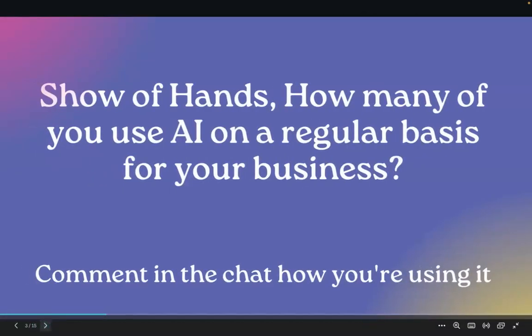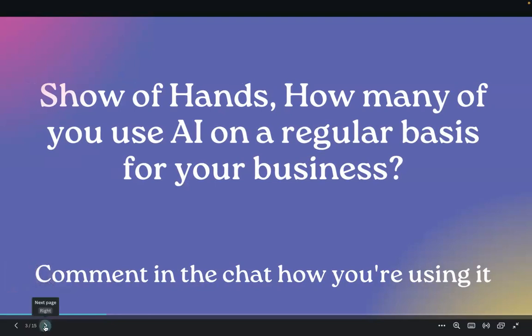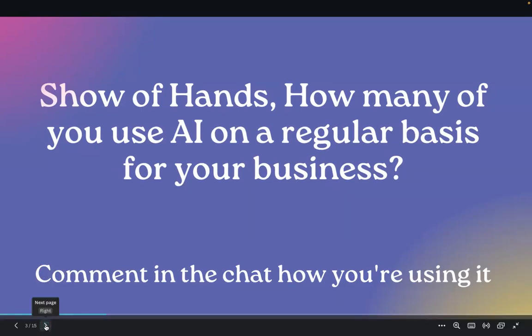So first, think about how you use AI on a regular basis, and if you use it for your business, how you do that. A lot of you may have a CRM, which in theory is kind of like an AI. It has a lot of automations and streamlining to make your business run more efficiently. And a lot of them, I believe, have been adding AI to a lot of the services that they're offering you.